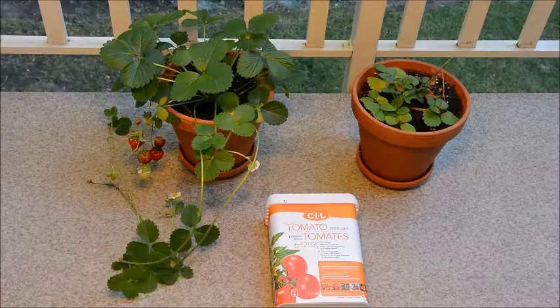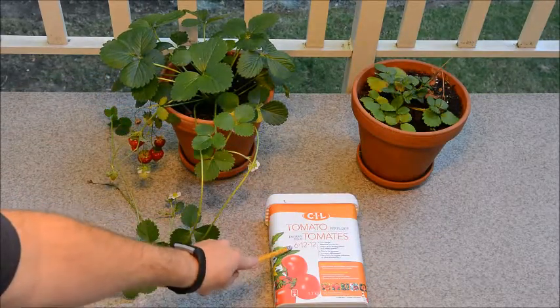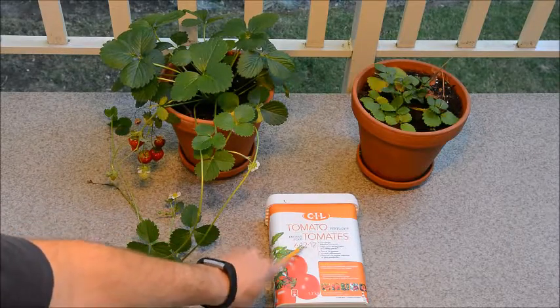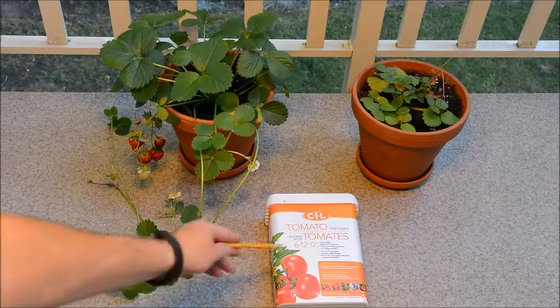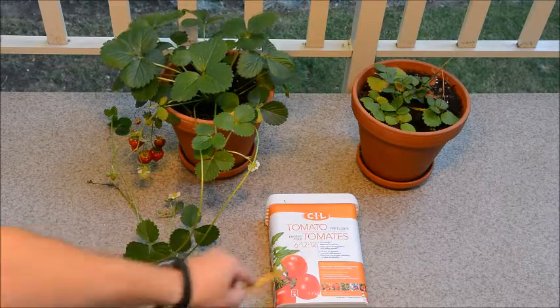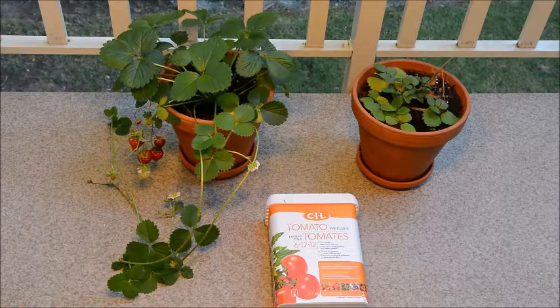So in summary, the 3 numbers on the fertilizer are NPK: nitrogen, phosphorus, and potassium. And the quick cheat to think about it is up, down, all around. And it's a good way to remember the NPK ratio.